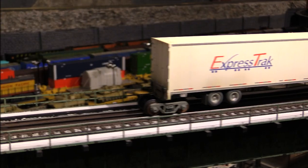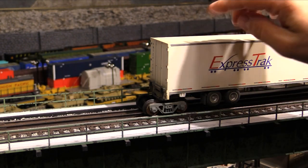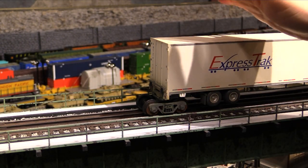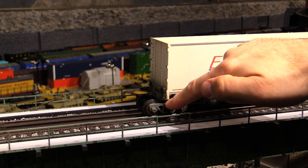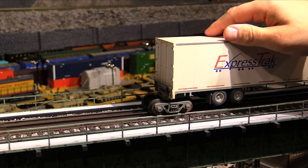Pretty cool. Now, when you get to the end of all these road railers, there are two things you can do. If you want to, you can do it just like this, where this is the last road railer, it's the end of the train, and as you can see, there's no opportunity to couple anything else to the end of this train. Or you can do it like this.